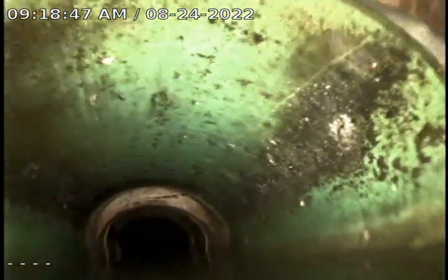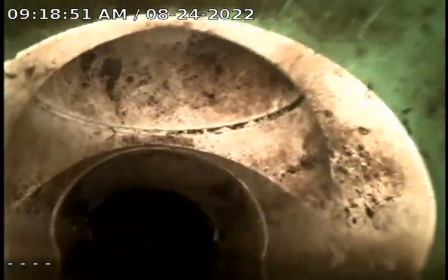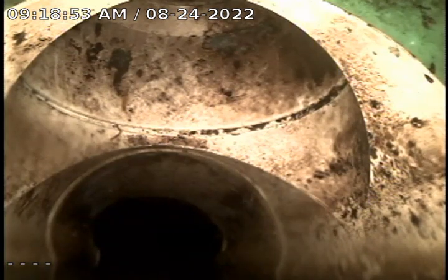Okay, here you can see we're changing over to SDR. It's a green PVC. You can see that we have a clean out here. We will be locating these as we pull back. It looks like that was a clean out that was installed.